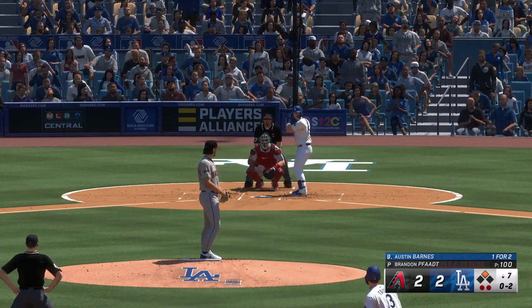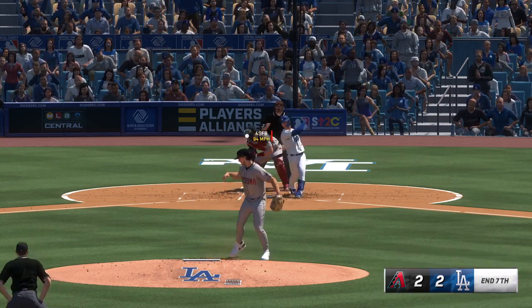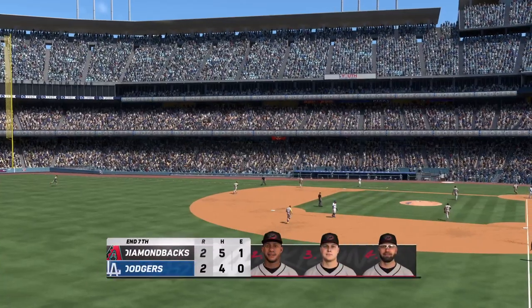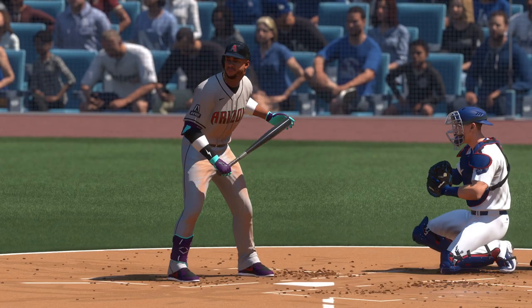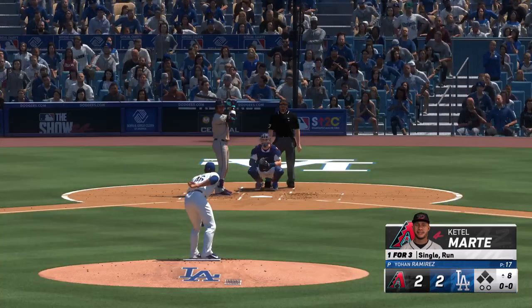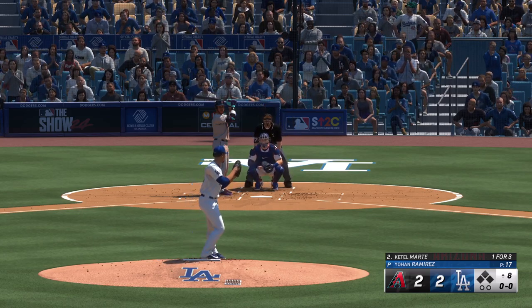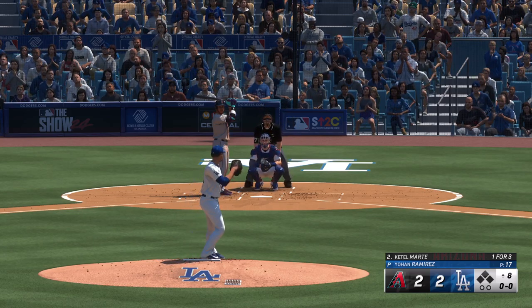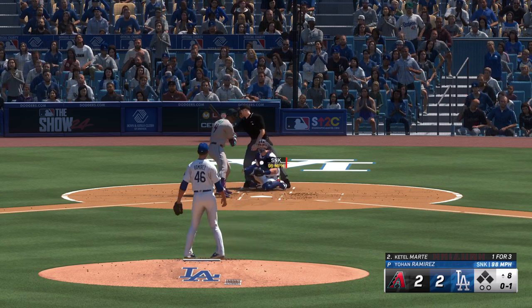No ball, two strikes. Righty to the plate. And a swing and a miss. Inning over. Back here in L.A., an outstanding hitter in Ketel Marte.